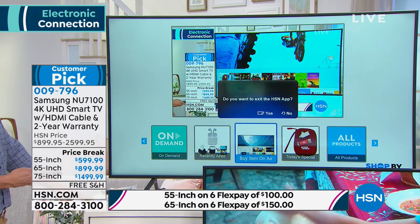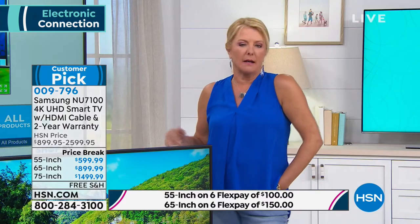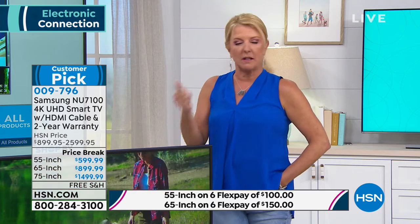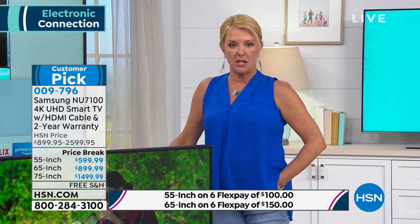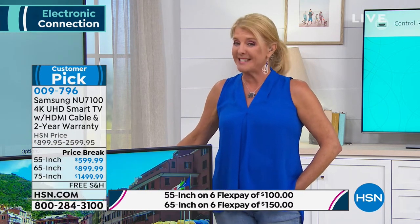Buying a television, especially at this level, is a considered purchase. It's not like, let's just buy it, whatever. You're thinking about it. Why buy from us? Because I love the Flex on this. If you want to use Flex, we have 6 Flex for everybody. You pay it off in half a year, it ships right away. You have free shipping.